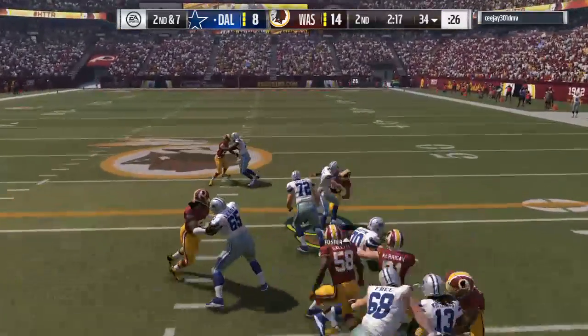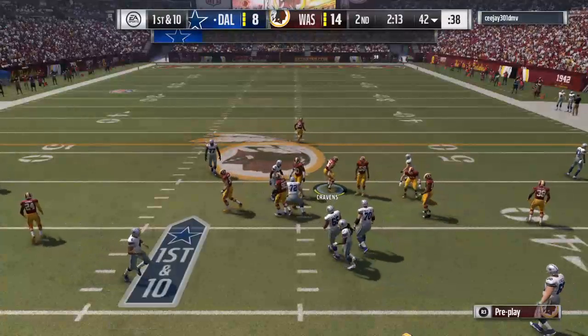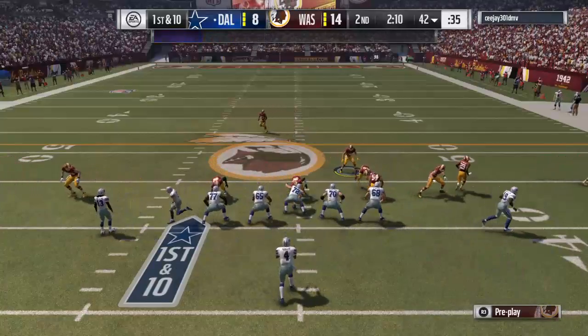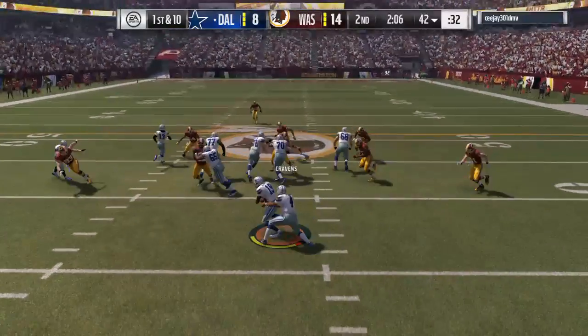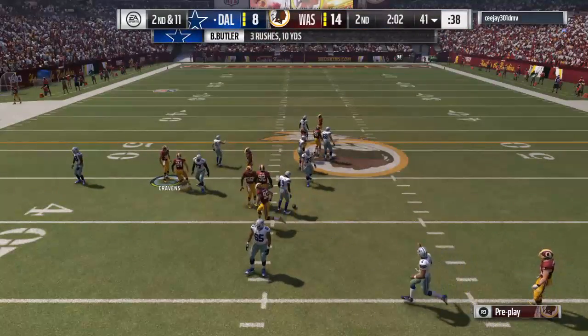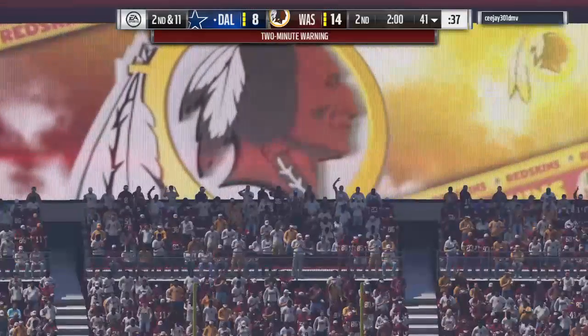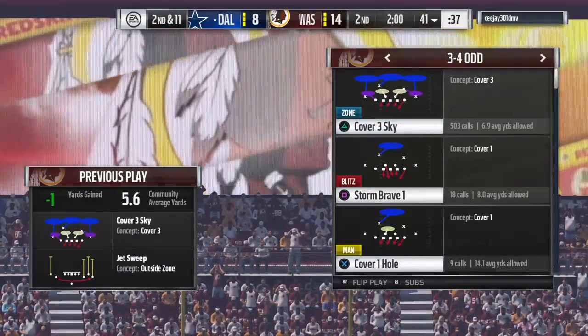Design run for their wideout. And to the 42-yard line here and brought down there. 8 yards on the pickup there, and it moves the sticks. Come on, let's go. They'll try a little trickery here on the end around. Try to find a lane, but instead he'll get back to the line of scrimmage. And no more. 2 minutes to go here in the first half.